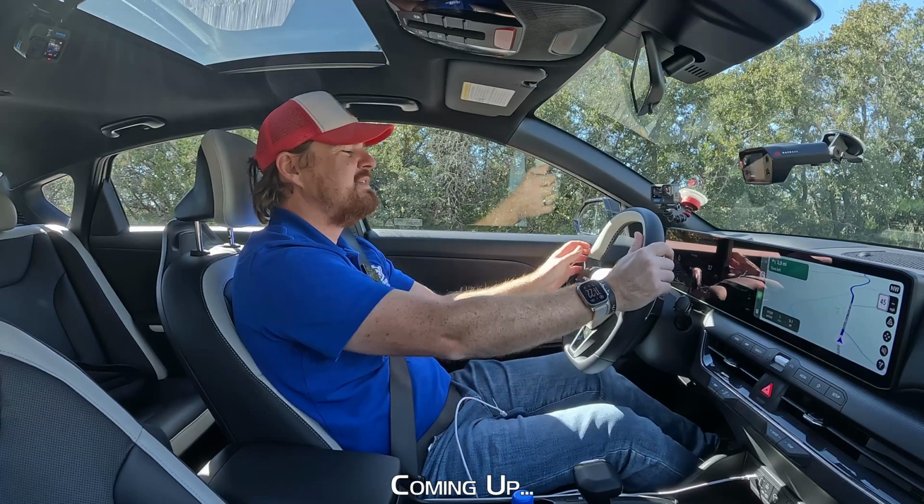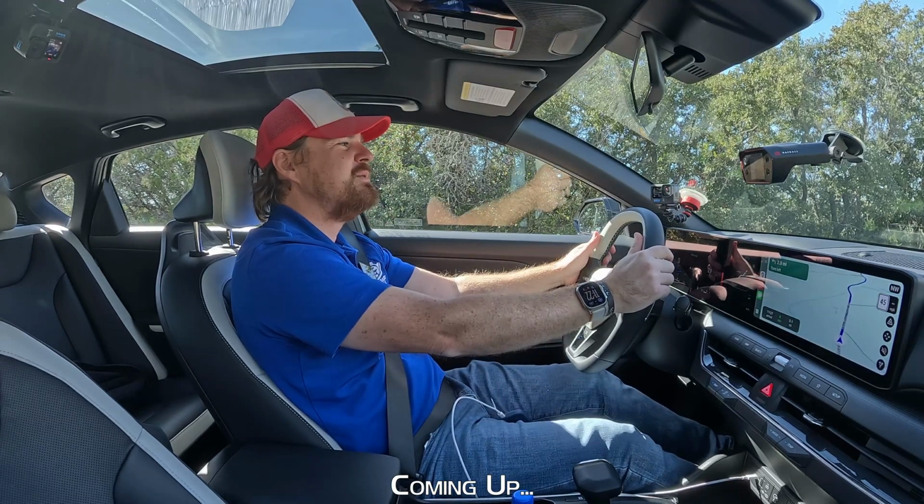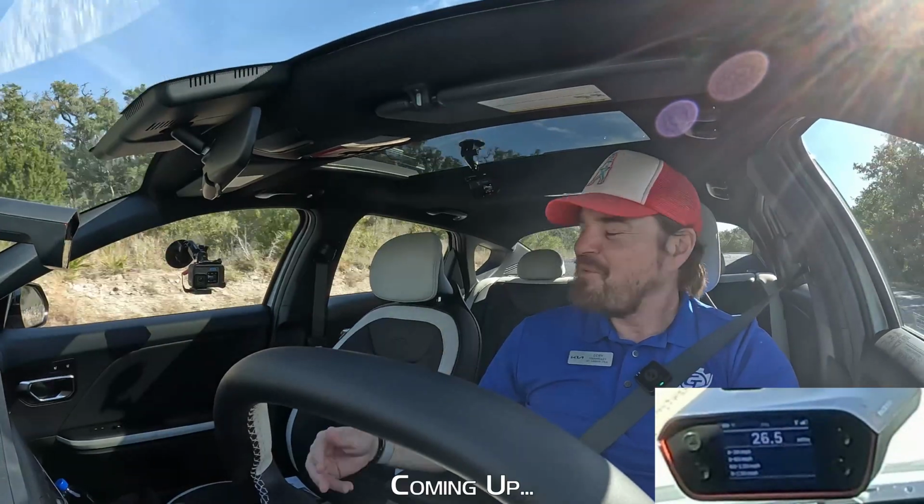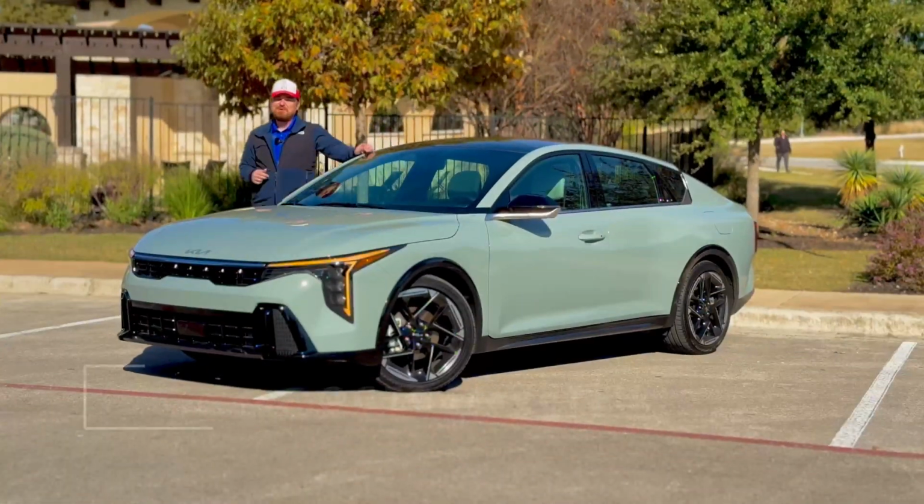Go ahead, put it in sport mode, brake torque it just a little bit, drop the brake, and we go.